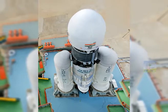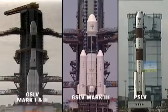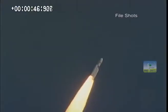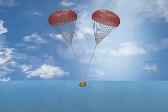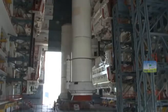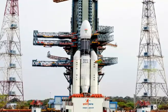The design of Mark III has been perfected and adapted using the experience gained over time in the development of its predecessors. The structure of the Mark III was tested for the atmospheric regime of flight in 2014 when it carried a crew module to a height of 126 kilometers. Both its solid and liquid propulsion stages performed with textbook precision. The crew module later descended to Earth in a controlled manner and was successfully recovered from the Bay of Bengal. The GSLV Mark III-D1 mission is scheduled to be launched in June 2017 from Sriharikota.